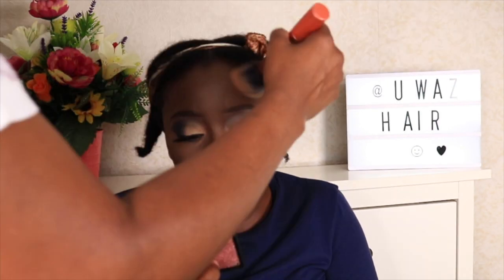Finish the eye look. I'm taking the same colors from the same palette that I used earlier, just to define underneath her eyes. You can see it just complements the look, making sure that everything blends seamlessly. Guys, just look at these eyes, look at these lashes, look at everything.